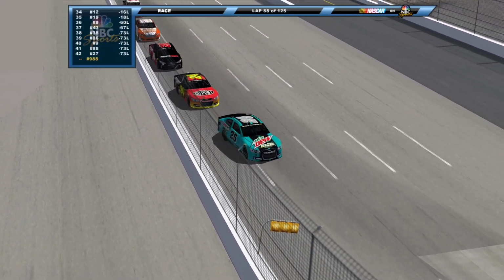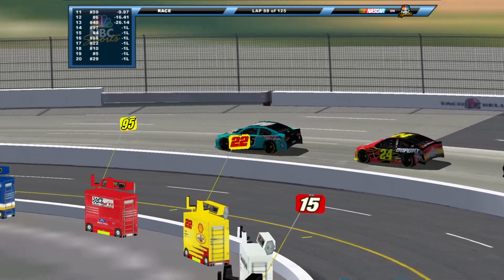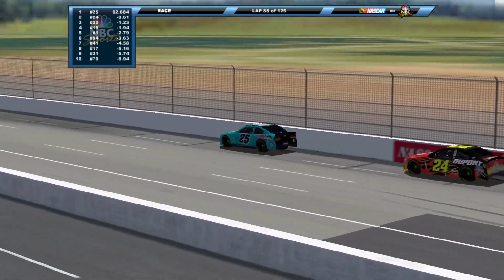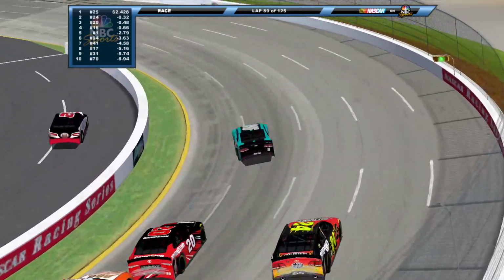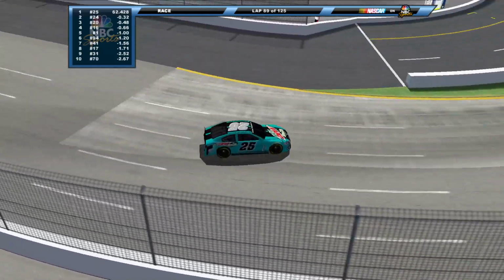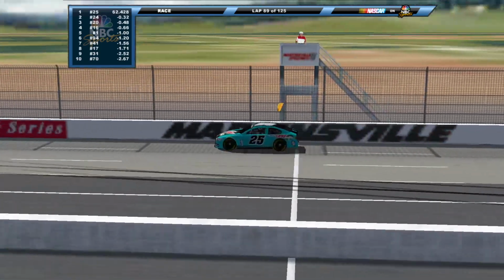What the heck? I looked down for a second. I heard many, many cars a lap down. There's only 13 people on the lead lap. The 48 is the last of them. At least we made it more than a lap before caution.